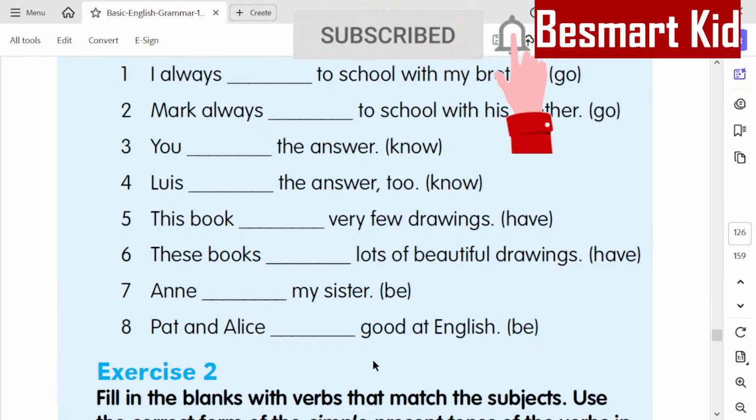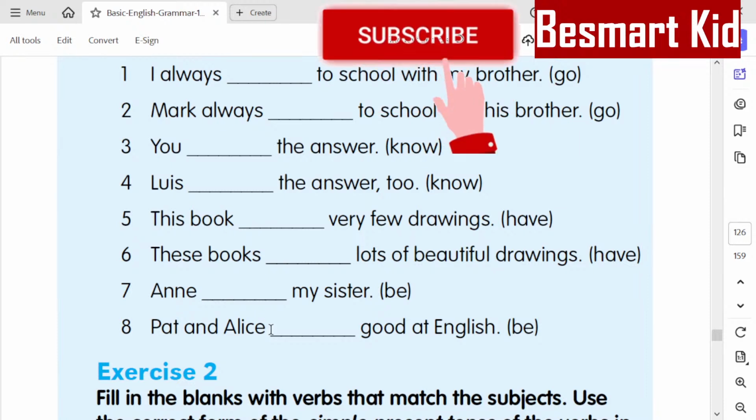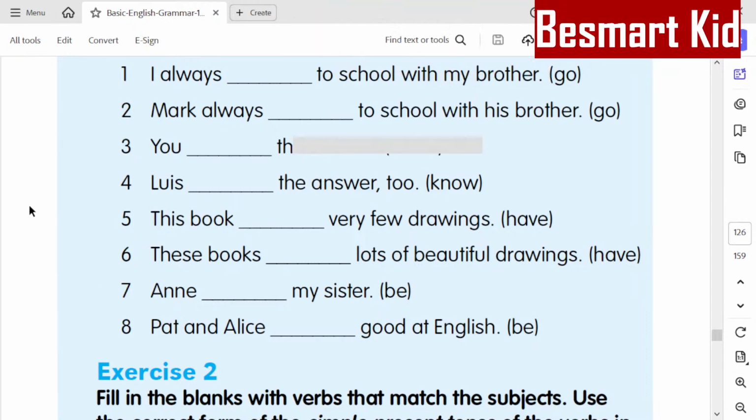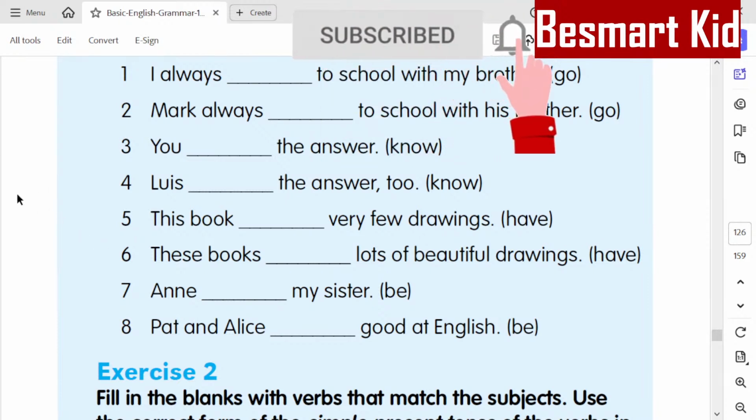Here, I'm going to give you only one example. The last question must be our example. Our parents dash us. In brackets we have love. So, the answer will be loves.